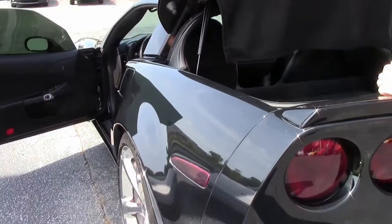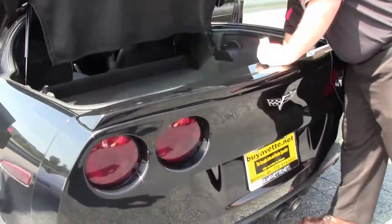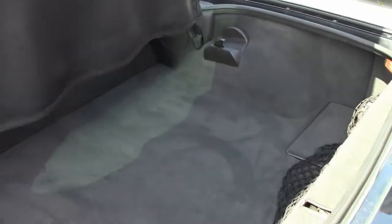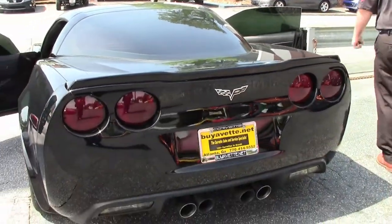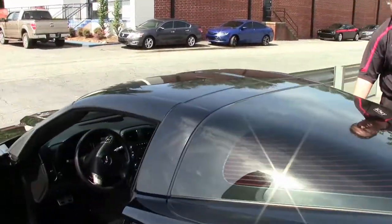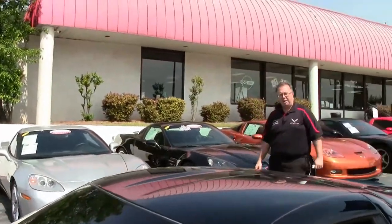One of the pieces there, the back is in great shape, carpeting is in good shape, both of our storage areas are in good shape as well. Folks, if you're looking for that hot rod car for some burnouts on the weekend or a whole bunch of fun in some corners on your favorite road, this might be the car for you.